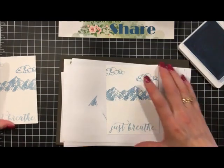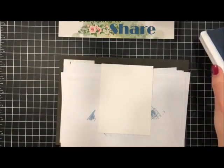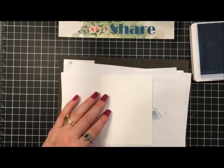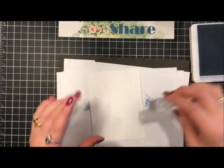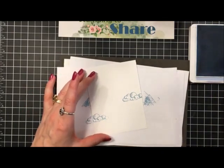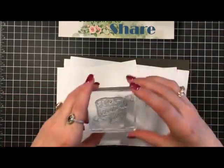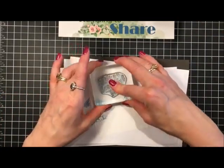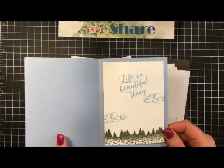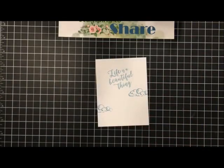And then we're going to work on that inside panel because we're just going to do all of the stamping that uses the Seaside spray. So let me just double check what I have to do here. So again, we are going to put some clouds on here. Just one here and then one a little bit closer to the bottom, and then our sentiment, which is Life Is a Beautiful Thing, and we'll stamp that right up here. All right, all of this, and as you remember, I have the stamping done on the inside of one of the panels. So I'm just stamping one of the inside panels, but you can see how quickly that goes.